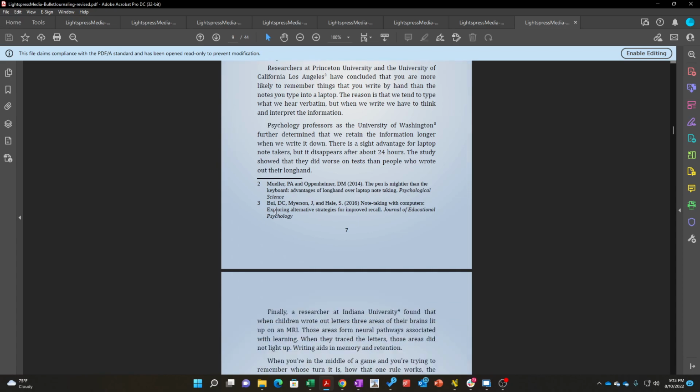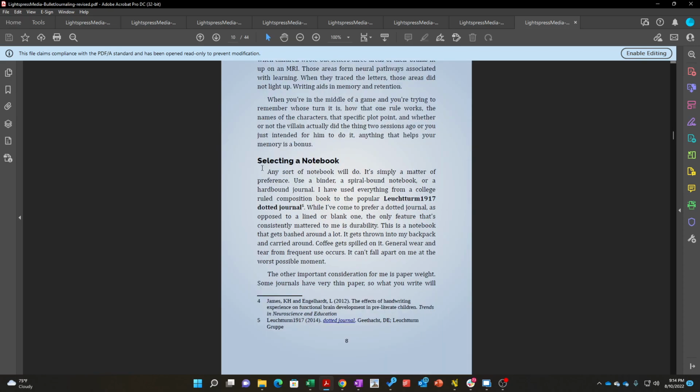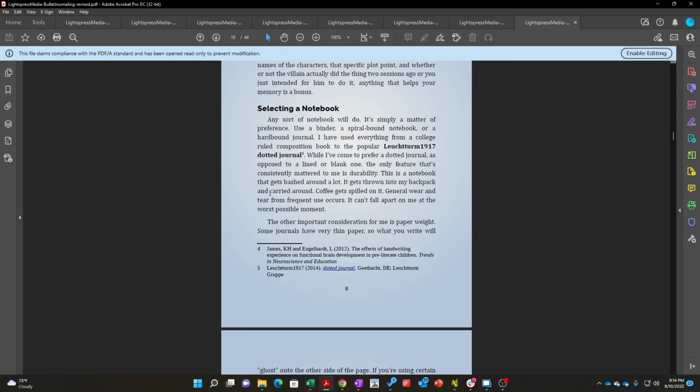So I guess I could write it by hand and then take a picture so I have a copy that can't be lost. The recommendation is to use a binder, spiral notebook, or a hardbound journal. Okay. Well, I guess I will.